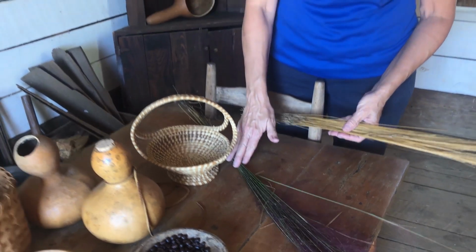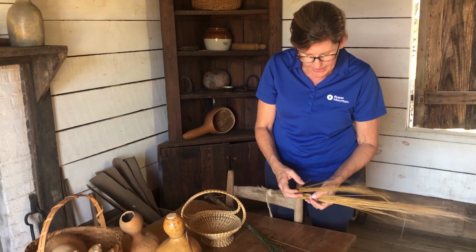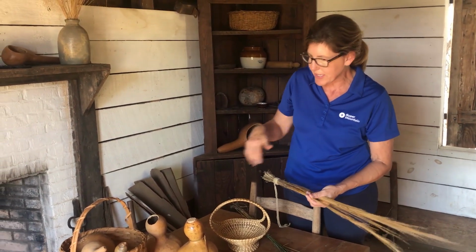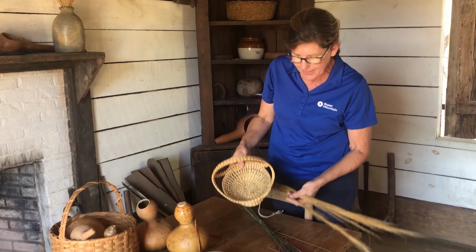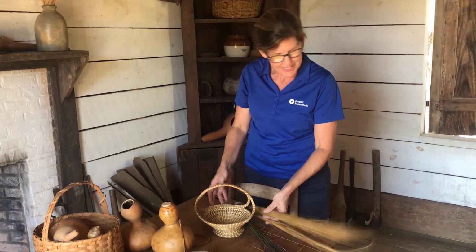This is the ripe one that I've just picked, and then here's some that's dried. And this is a coiled basket, so it goes around in circles as opposed to this, which is a woven basket. So this is a coiled basket and a beautiful art form from Africa, another influence that we see.